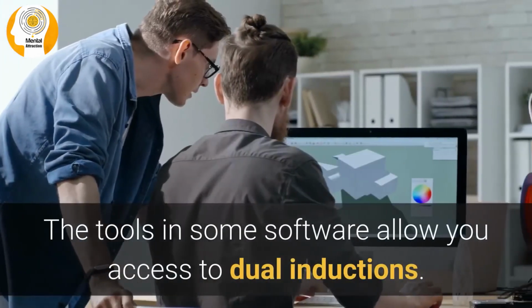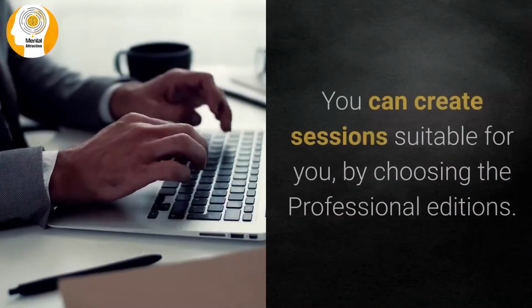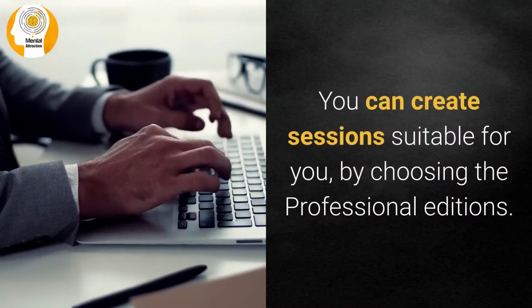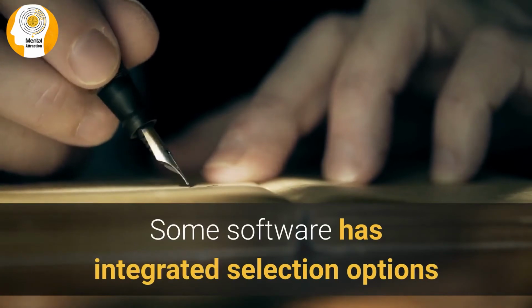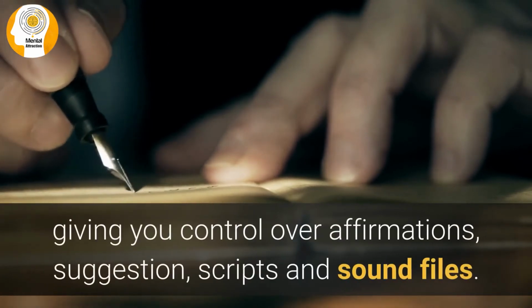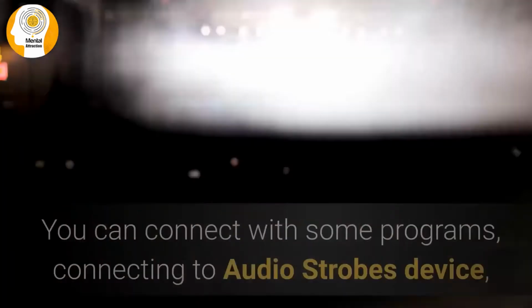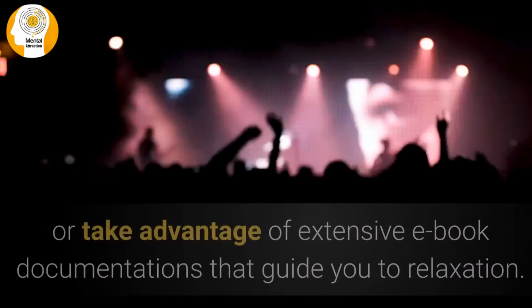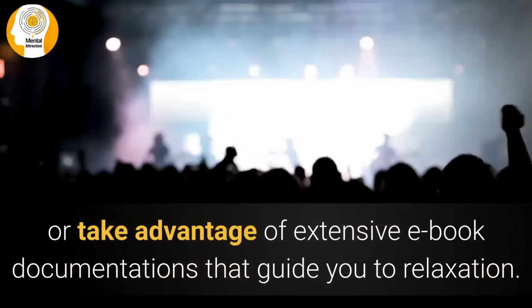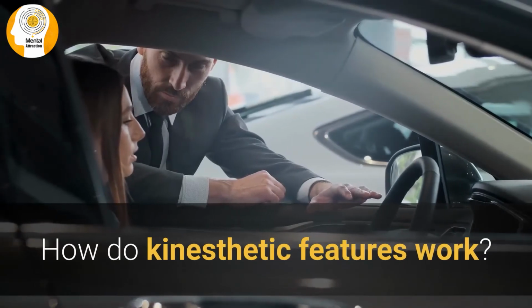The tools in some software allow you access to dual inductions. You can create sessions suitable for you, by choosing the professional editions. Some software has integrated selection options giving you control over affirmations, suggestion, scripts and sound files. You can connect with some programs, connecting to Audio Strobe's device, or take advantage of extensive e-book documentations that guide you to relaxation.